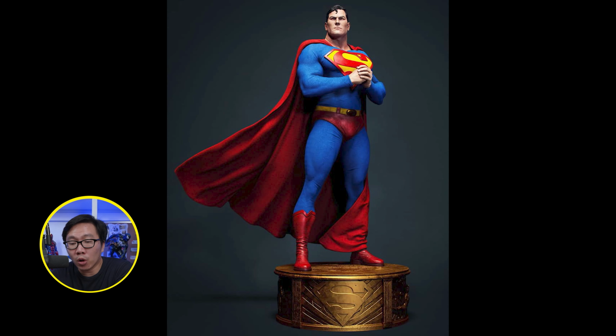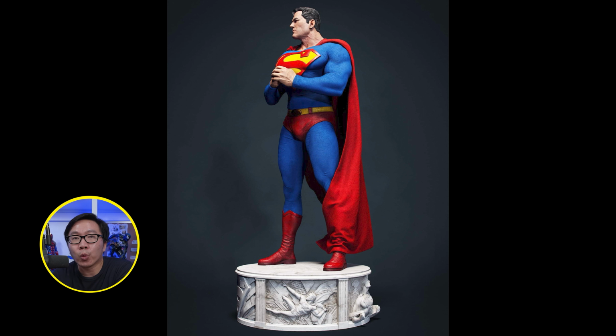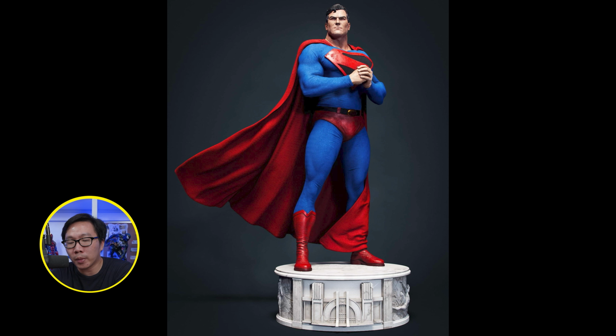Next, we have some more colored renders for this Alex Ross Superman. Will come in two scales to choose from, which is the quarter scale and of course the 1/3 scale. Going to be a great addition for 1/3 collectors, and you'd never see another Alex Ross inspired Superman in 1/3 scale ever again.